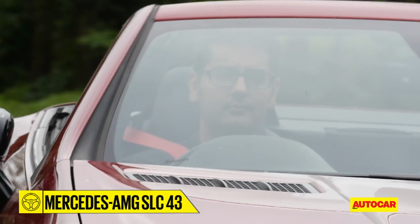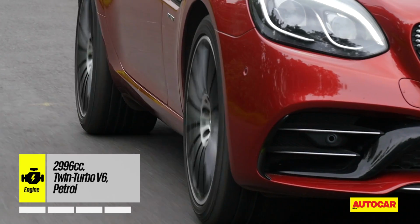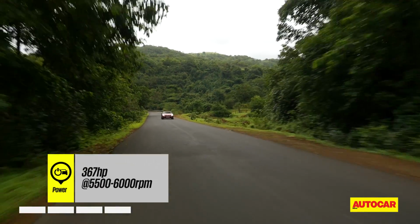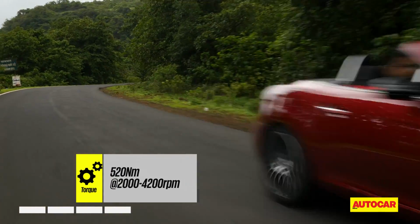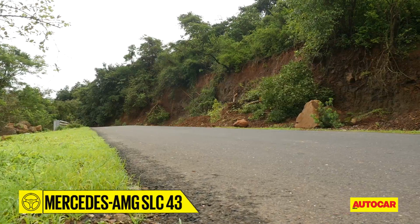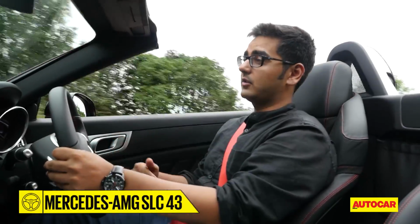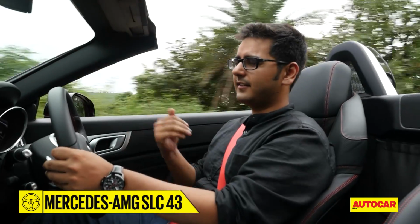But before I get into the thick of things, a word on the SLC 43's engine. The SLK 55's naturally aspirated V8 has been replaced by a twin-turbo 3-litre V6 unit. Peak power is 367 HP and max torque is 520 Nm, available in the 2000 to 4200 RPM range. Compared to the SLK 55, the SLC 43 uses a smaller engine. It's got 2 turbos. It makes less power but more torque. The question is, does it feel AMG enough?